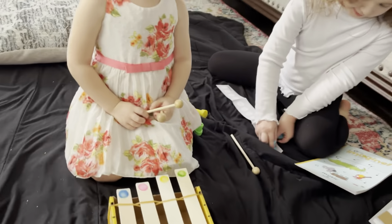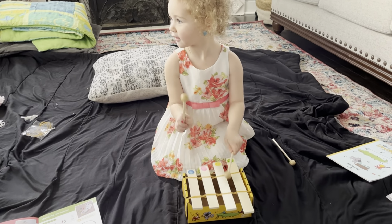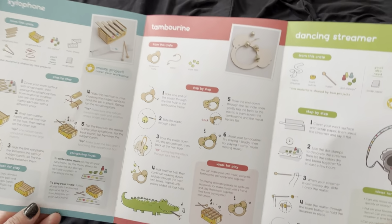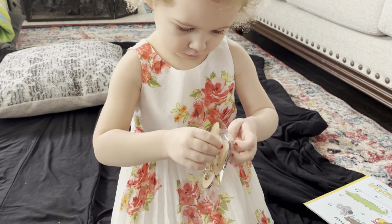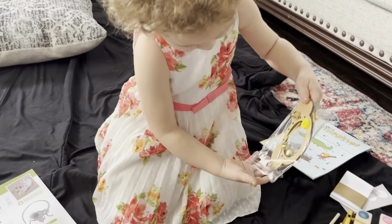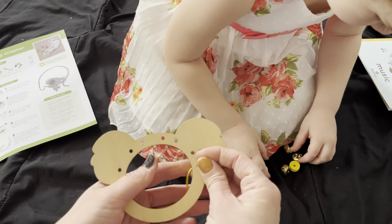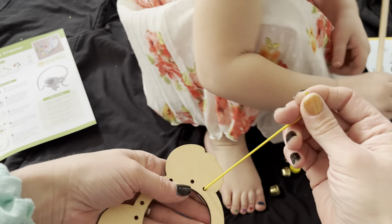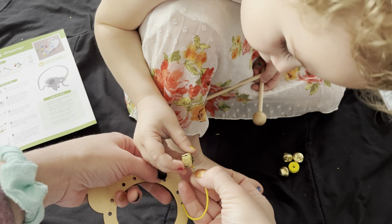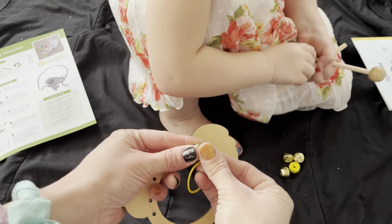Make some more music, honey. All right, now we're going to go ahead and do the tambourine. Here, we're going to put the elastic through the first hole. And then we need one bell. Can you hand me one bell? Can you put it through that little hole? See if we get it through.